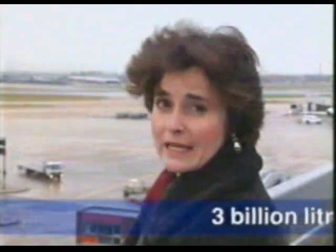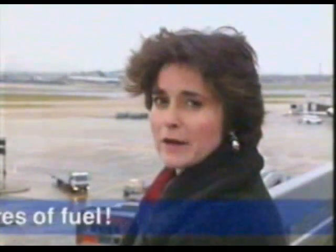Ah, fresh air. But of course the air isn't very fresh around here. These planes burn kerosene, lots of kerosene. Every year, planes at Heathrow use about 3 billion litres of fuel. At least kerosene is lead-free.